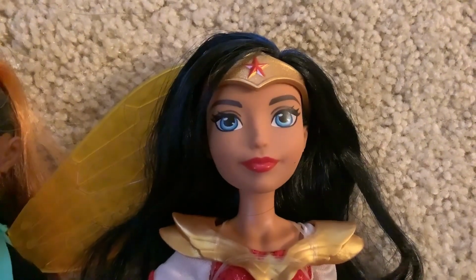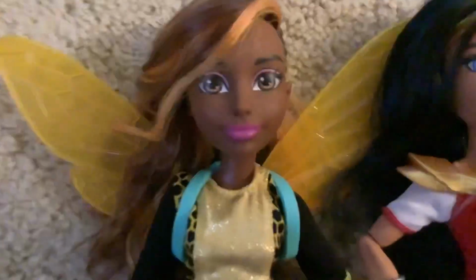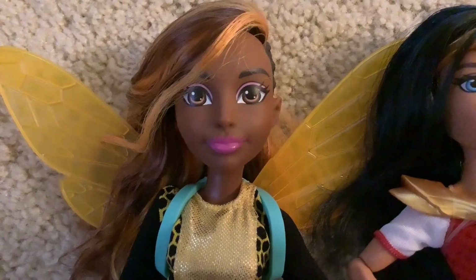Bumblebee's eyes are closer together than Wonder Woman's are. It's kind of weird because the rest of them all have really far apart eyes, but Bumblebee's aren't. Did I just get a wonky Bumblebee?